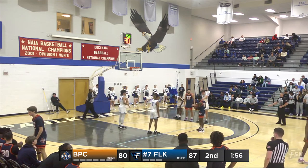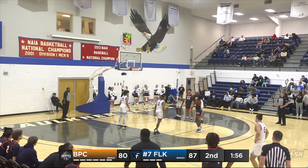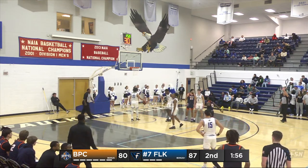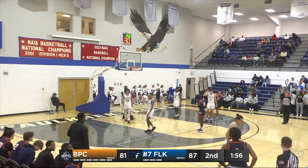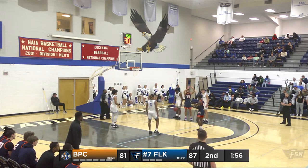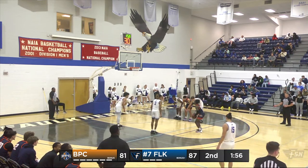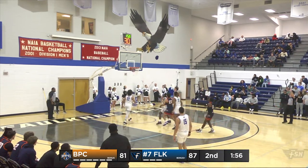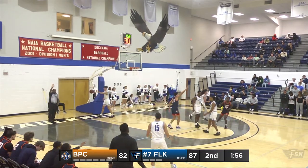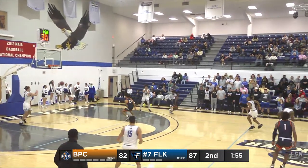And here's the thing. When you get that big number, functionally a small number, yeah, but a number with a lot of meaning next to your name, you're going to get everybody's best shot every night. This is what league play is going to look like for them. And you get up by 17 or whatever, teams aren't just going to roll over and give it to you.